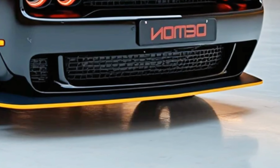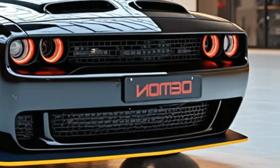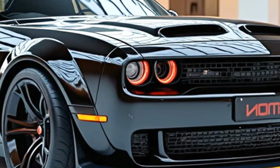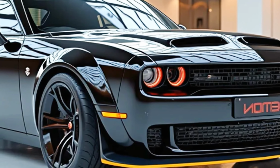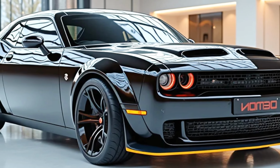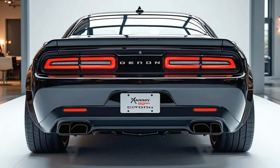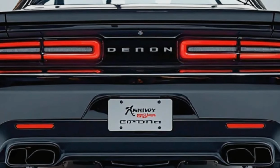Dodge has embraced aerodynamic upgrades too, with a reworked rear spoiler, side skirts, and an underbody diffuser that keeps this beast planted even when it's screaming down the strip. LED lighting up front and back gives it a modern edge, while design details like Demon badging, aggressive grille patterns, and blacked-out trim pieces ensure this car stands out as the undisputed king of modern muscle. It doesn't just look fast, it looks terrifying in the best way possible.